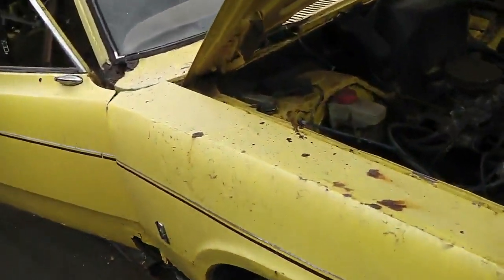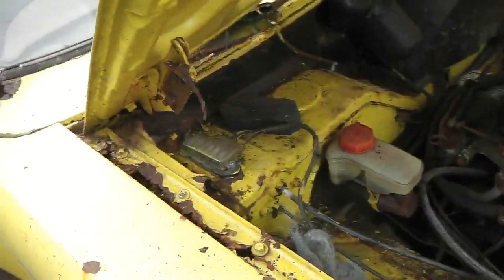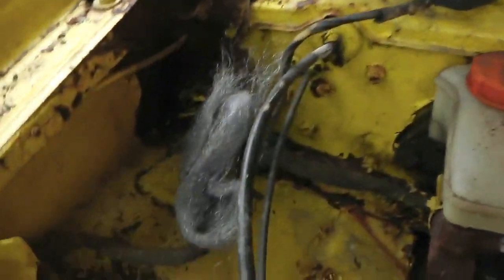That's completely detached, hasn't it? Yeah, from the inside of the. Well, come round here and have a look here. Stick your camera in there. Oh, we're gone there.